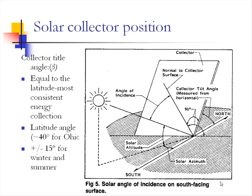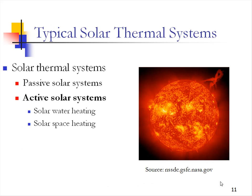It depends on your position on the Earth. For Ohio, that's about 40 degrees. And then for winter and summer, you adjust that by 15 degrees to maximally receive solar power. That's just simple guidance. With solar systems, we have this natural, almost forever power.